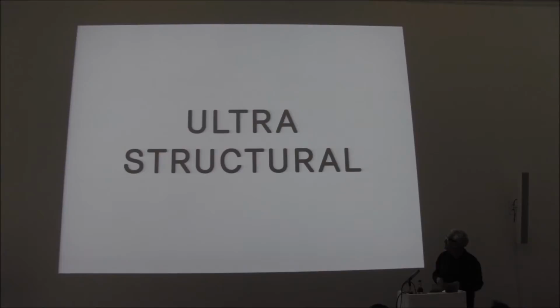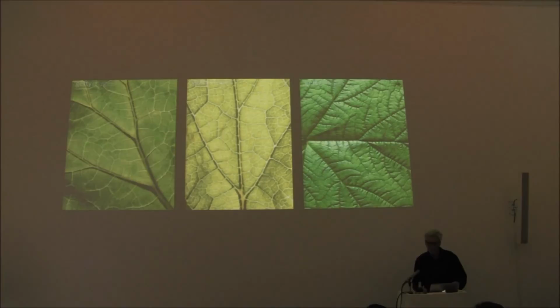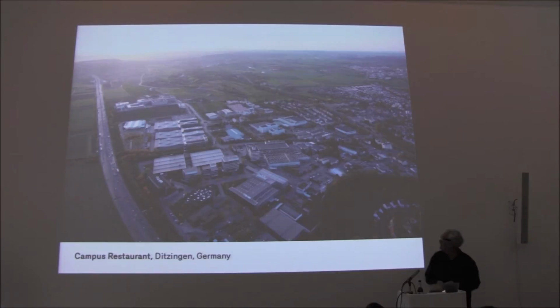Ultra structural is a series of projects that are cellular structures. So we grouped a number of projects that started to look at things like this natural phenomenon, like hierarchical cell structures. These are things I'm sure you also look at as students here, for a project in an industrial context. So this is the Trump headquarters.